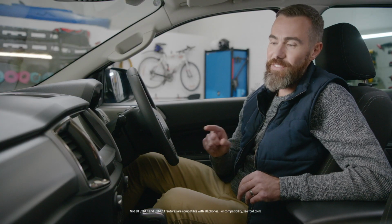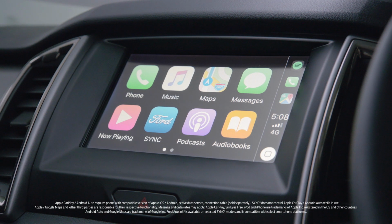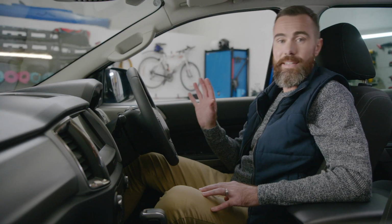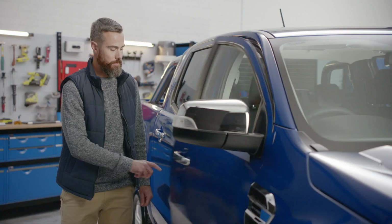Ford's Sync 3 infotainment system connects your smartphone right into the truck. You get native sat-nav and also Apple CarPlay and Android Auto smartphone connectivity. Even the windscreen and front windows are smart. There's a layer of acoustic sound dampener built into them to reduce road and wind noise while you're driving.